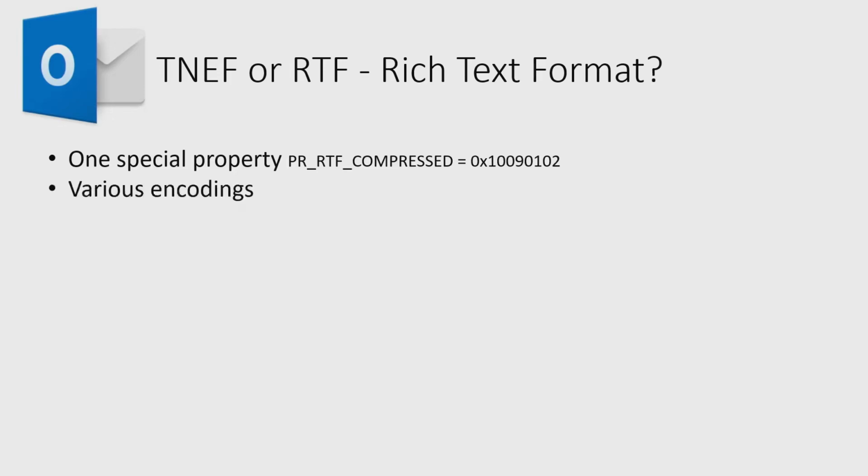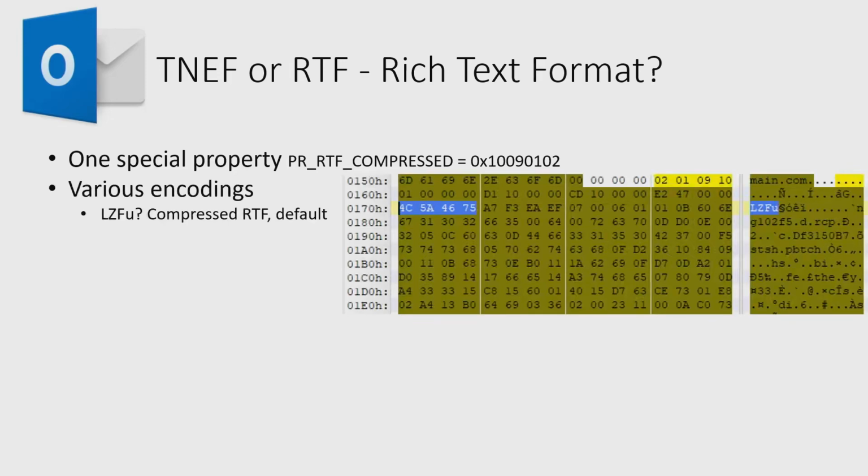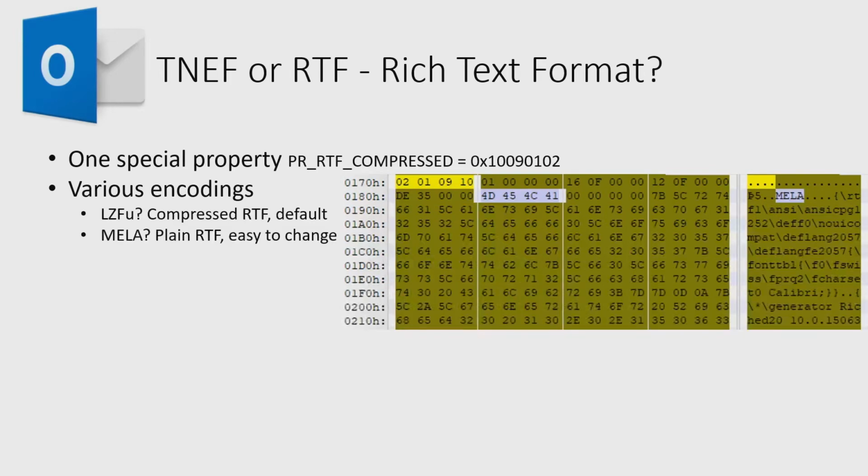There are various encodings for this one. The most common is the compressed one. It starts with LZFU. That's a compressed structure with a custom algorithm. And the other one is the meta. I'm not aware of any possibility in Outlook's UI to generate these emails, but just be aware that this exists. So why am I talking about that?